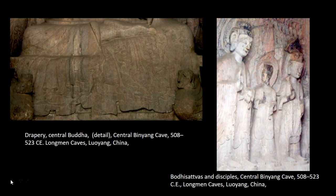The Buddha's monastic robe is rendered to appear as though tucked under him. Ripples of folds cascade over the front of his throne. These linear and abstract motifs are typical of the mature Northern Wei style.